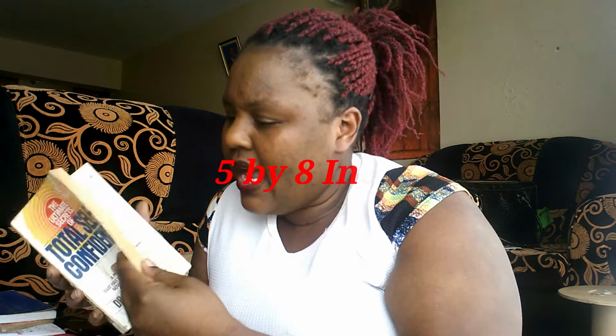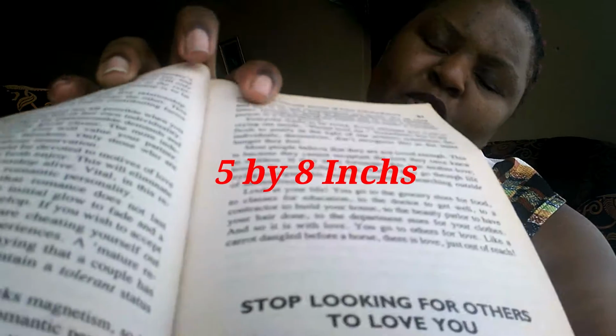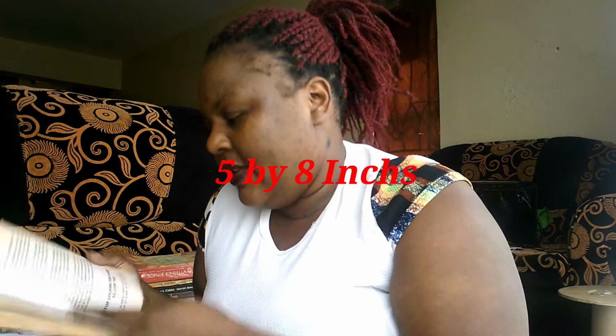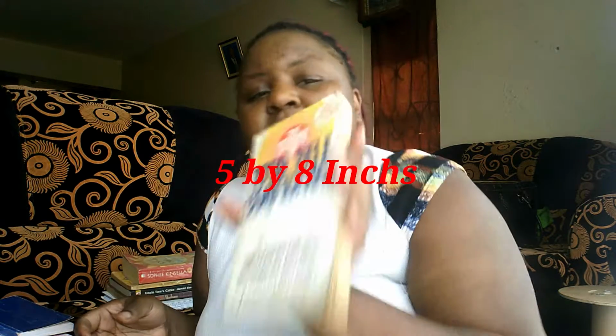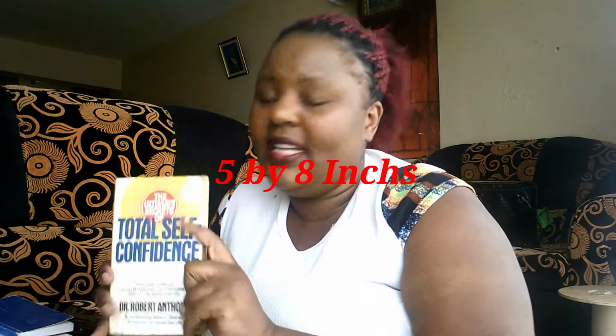So apart from these two, I've had this Total Self-Confidence book by Dr. Robert Anthony. You can tell from the spine, it's a big book, and you can tell from the way it feels and the cover. And then the font inside is quite friendly. It's what we have in most of the books that you read. So that's the font inside, and it's big. It fits in width, but in height it can't fit in my hand, so it's a little bit big.